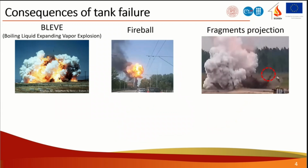After the tank fails, there are mainly three phenomena that can be observed. The first one, like you saw in the video in the previous slide, is a very strong explosion, also known as BLEVE. This is generated by the sudden expansion of liquid and vapor that come in contact with the atmospheric pressure after the tank fails.